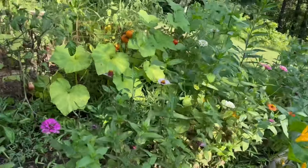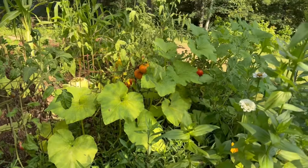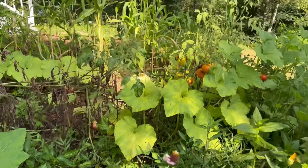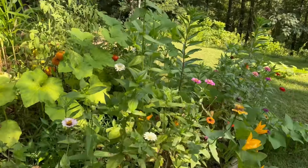Now, I do have one Long Island cheese back there. He's huge. He's getting bigger daily. Beautiful. I've got Kellogg's breakfast tomatoes, the yellow ones right there, some Better Boys. This was a black trim. The black got it. Corn did nothing back here. Zinnias are still blooming. They're very, very pretty.